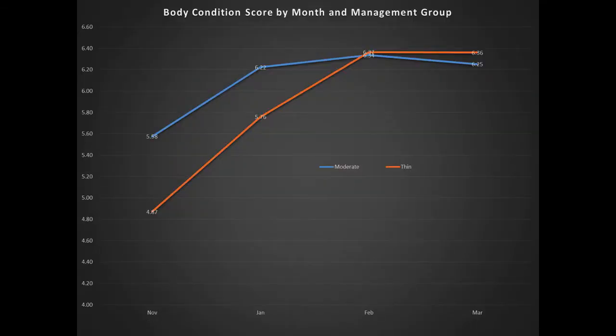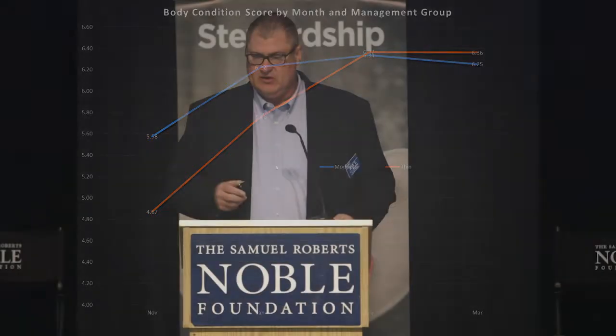This graph represents the body condition scores from start to finish, and you can tell that we were able, through the two diets, to improve both sets of cattle. And again, our goal was to try to get near that body condition score of a 6. And you can see over time that we were successful doing that, and now we have a whole group that is essentially the same weight and the same condition.